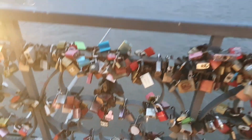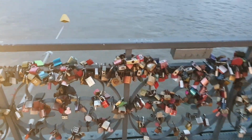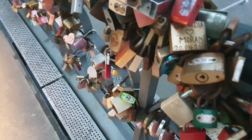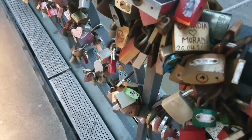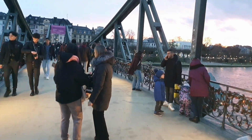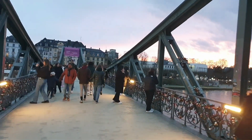What you also see is some lockers. You must have seen this in the famous big other cities as well. So let's see, this one is, for example, from 2019, Morat. And who does he love? He loves Ueda, I think. Yes. Okay, it's cold, so let's move quickly ahead.